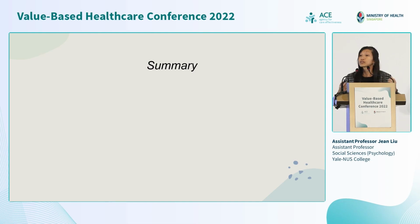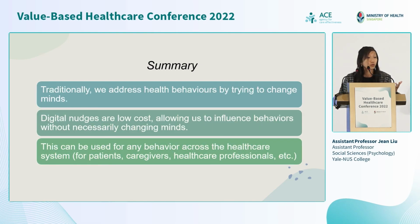And I want to emphasize that I've talked about this in the context of patient behavior, but really it can be used for any behavior across the healthcare system, for patients, for caregivers, but even for healthcare professionals, if you want to change behavior and urge behavior in a certain direction.